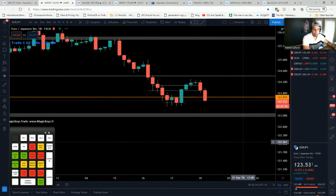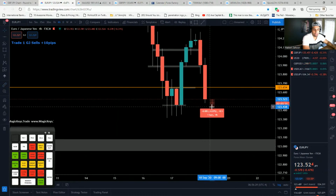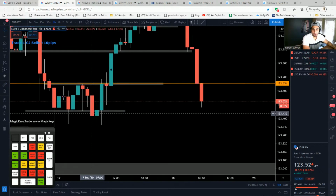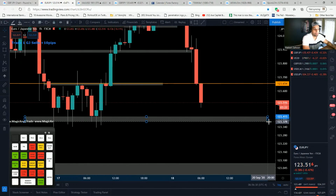Let's take a look at the 4 hour. 4 hour is also approaching that support. That support is around 8-9 pips away. Looking at the 1 hour, it is also coming down to the support. So just by looking at it, we can say there's a very high probability price can continue moving bearish at this point.